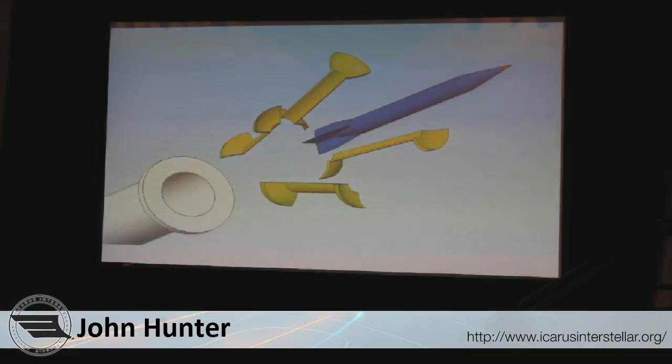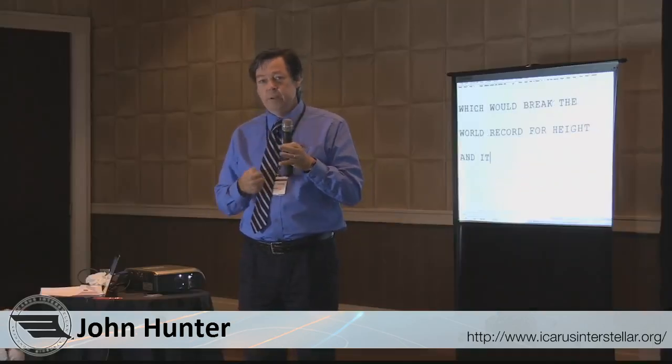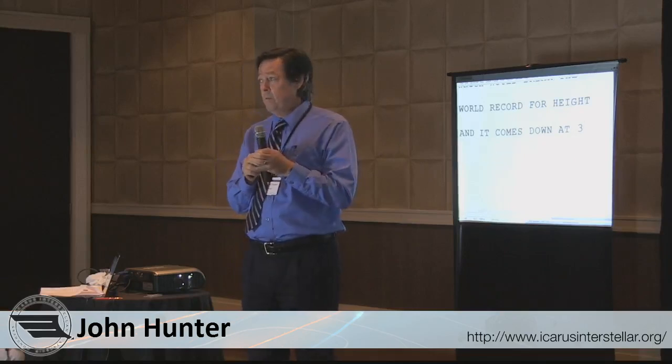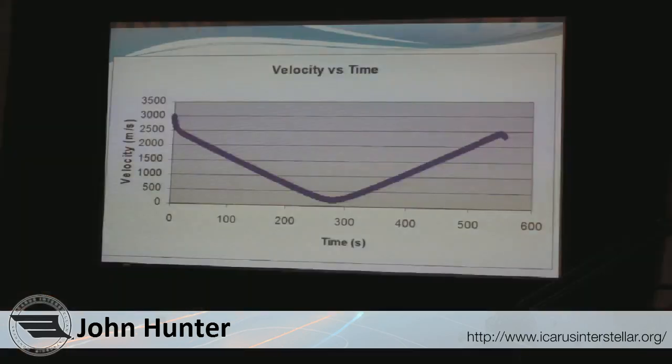It looks like this when it comes out of the barrel, because your sabot petals go off in 4 different directions. They fly off the thing, and then it progresses through the air. And here's a little simulation of how far it would go. In this case, it would go 350 kilometers altitude, which of course breaks the world record for height. It comes out at 3 kilometers per second. You can see it burns a little bit of its speed off in the low atmosphere, and then it does a gravity turn for the next few minutes. And then, of course, it re-enters. And when it impacts, it's still going about 2 kilometers per second, so it'll make a nice hole in the ground.